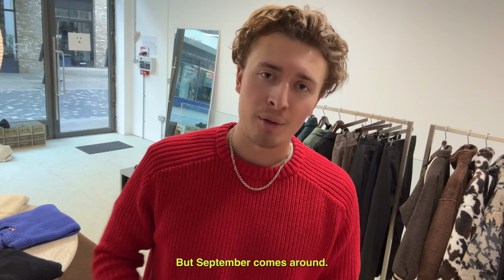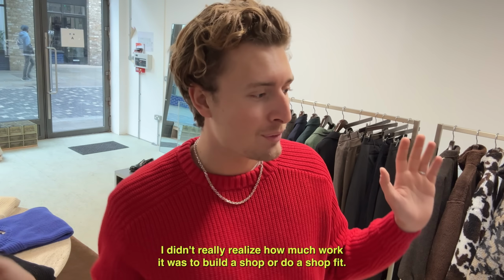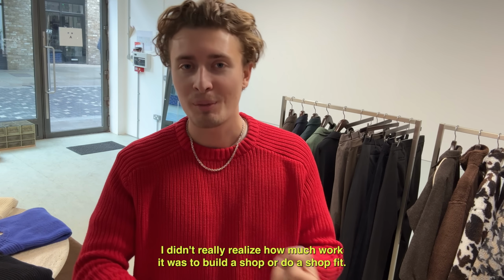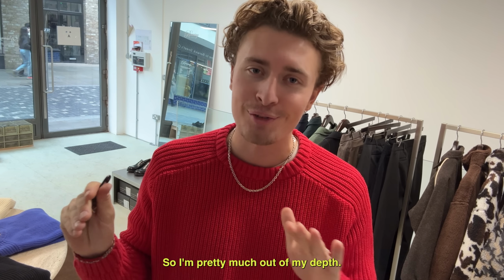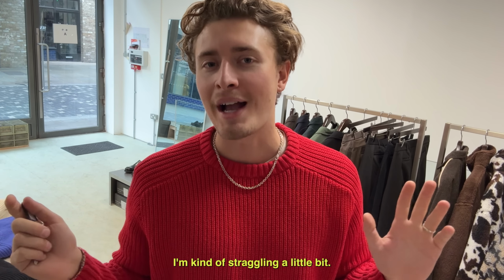But September comes around, we get our keys, and the space is ours. I didn't really realize how much work it was to build a shop or do a shop fit, so I'm pretty much out of my depth. I don't have a builder yet, I've not found anyone. I'm kind of struggling a little bit.